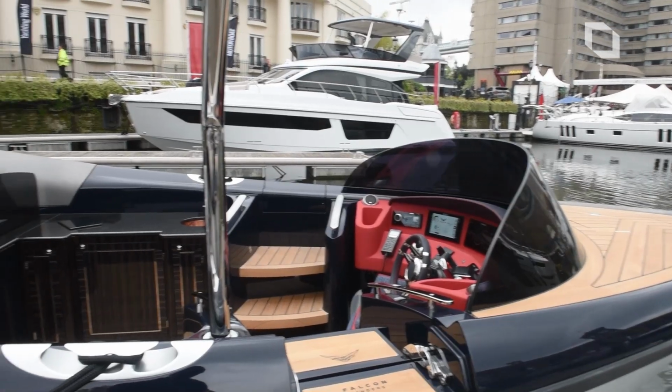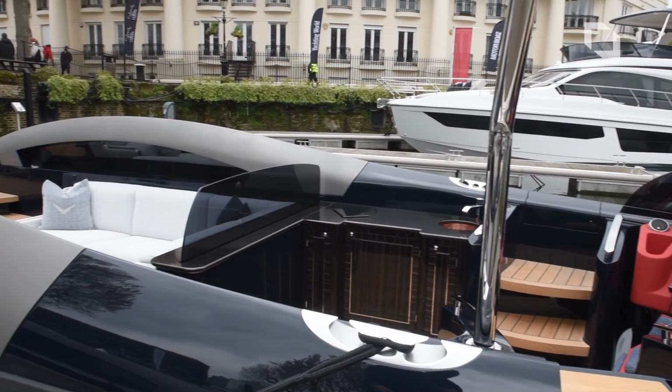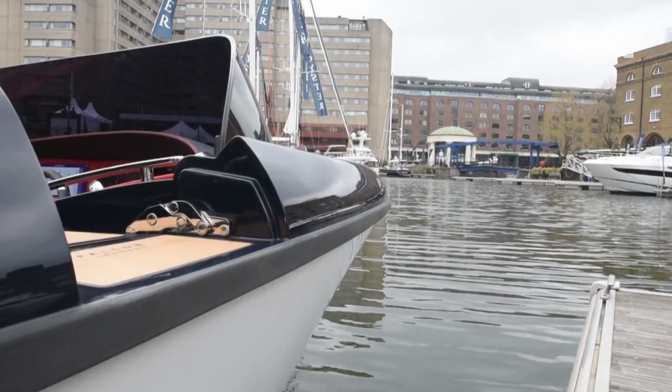There's still some tickets available. Come down, you can then get on the marina and come and have a private viewing on one of these boats. If you're looking to buy or to upgrade your boat, it's a fantastic opportunity.